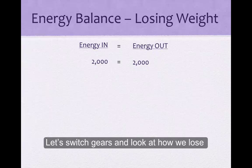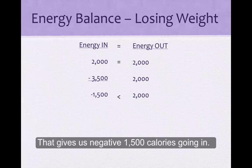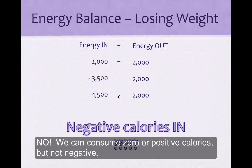Let's switch gears and look at how we lose weight. In order to lose 1 pound, we would have to consume 3,500 calories less than energy balance. Using the same example, we subtract 3,500 calories going into our bodies while leaving energy expenditure the same. That gives us negative 1,500 calories going in. Wait a minute. Can we consume negative calories? No.